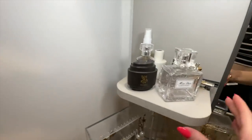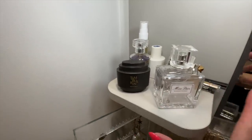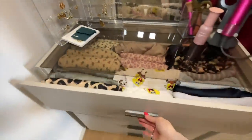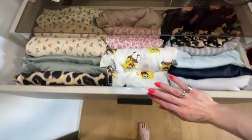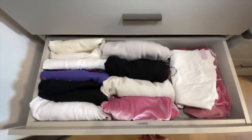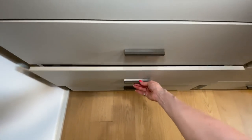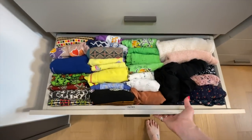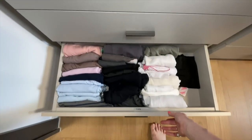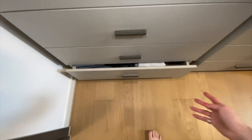We have her perfume. She did thin down on those. Some of her jewelry here. And then I'm so happy with how these turned out and how everything fits. Oh my gosh, you guys remember the white dresser she had before? Is this not just so much better? This is really the moment we've all been waiting for.